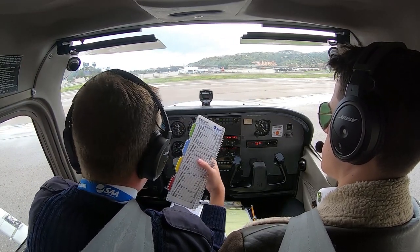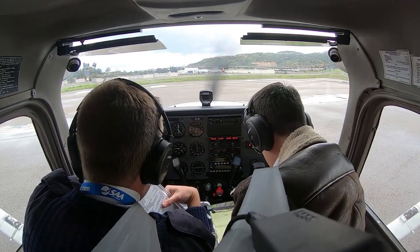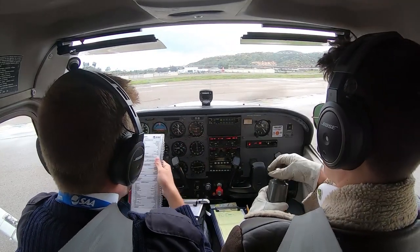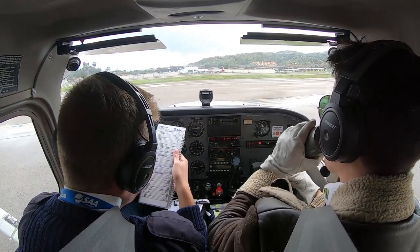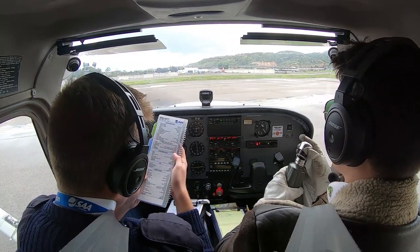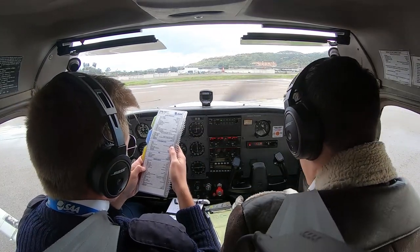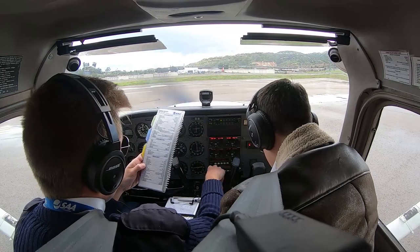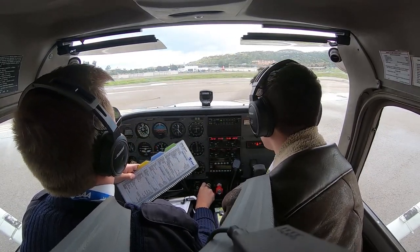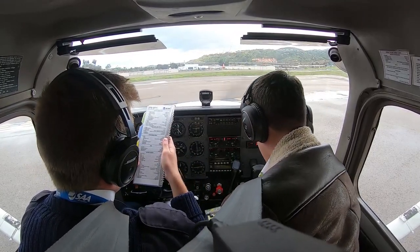Let's see, this one has changed a bit since we taxied. Here we go. And VSI indicating zero. Fuel quantity, we have full fuel, almost. Fuel selector valve in the both. Mixture goes to rich. Power goes to 1,800 RPM.